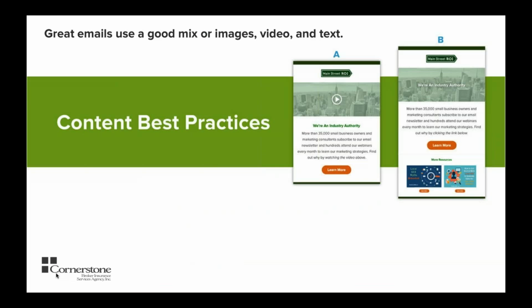Emails have a good mix of images, video, and text. And as I mentioned, it's important to have a couple different variations of a template, maybe one with more images and one with more text. It's going to depend on the content that you want to convey. Maybe it's a change to somebody's policy. That one's going to have a lot more text. And if you're introducing a new type of insurance, maybe you can include a video or some text to help convey what that's going to be about.